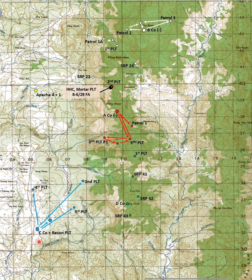And so Charlie Company is really split up here. The main body of the company is located here. 4th Platoon is headed north, 2nd Platoon headed far to the northeast, 3rd Platoon a little closer. So definitely getting some spread on that company sized element. This main element is down to basically just 1st Platoon and the headquarters element. And Recon Platoon splits off as well, and they're out here.